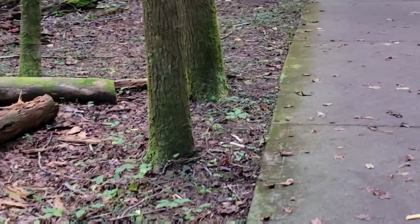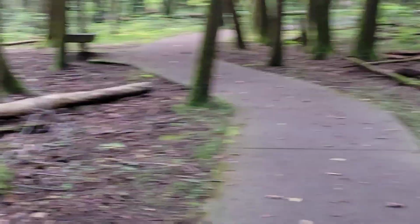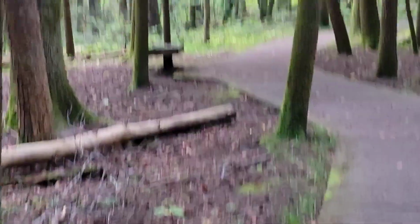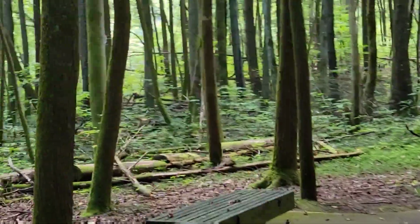Now that's one thing Tucker likes to chase, is butterflies, isn't it? Oh, mercy me. Butterflies and squirrels. He has those squirrel moments when he goes out hiking. Oh, just saw a bird take off in here. Hey, there went the bird. Tucker will see that and want to go chase the bird.